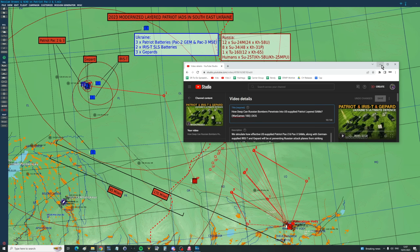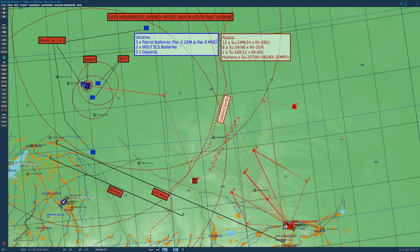We set up that layered defense system and ran against it just some low-level flying bombers, and at the end what we found was that this layered Patriot system controls the airspace very well. We could not get to the target that it was defending. We could get to targets about 20 miles and further out if we flew at 50 feet from the ground, which is very dangerous, but we could not get to the target. So we're coming back now as Russians, and we are doing a massive SEAD, suppression of enemy air defense attack, and we're going to go for that target again.